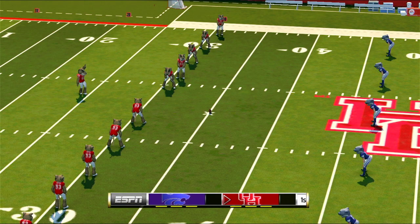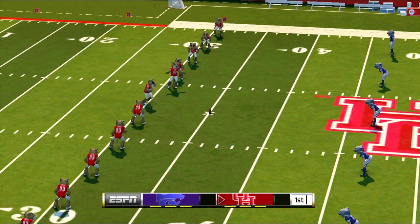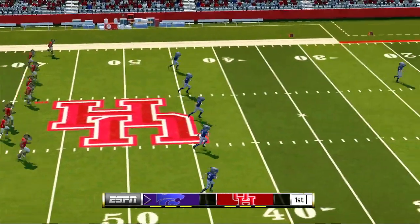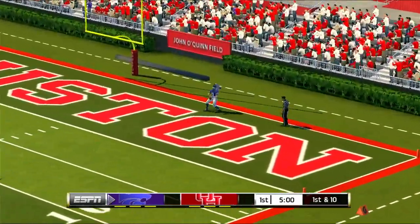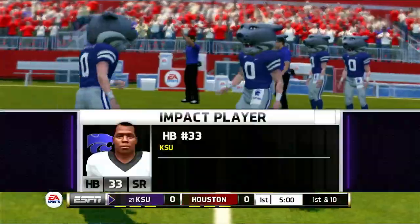The kicker's got the ball set up, and we're ready to get this thing started. He sends this one deep. This one's going to be down in the end zone for a touchback.